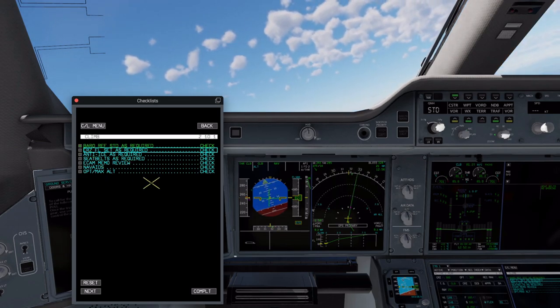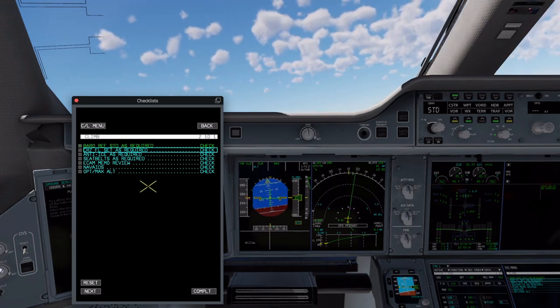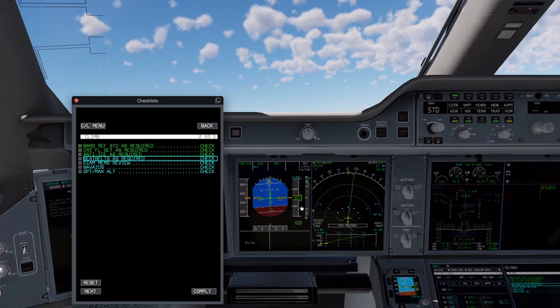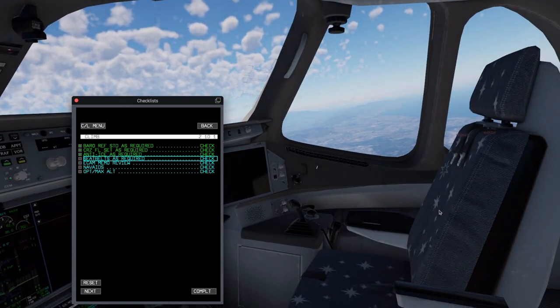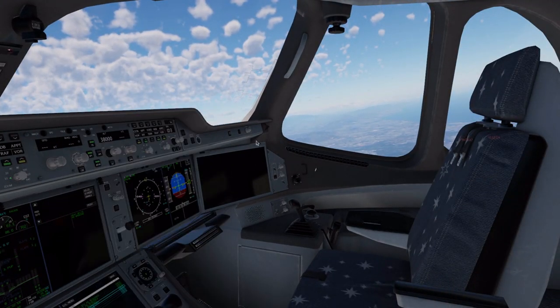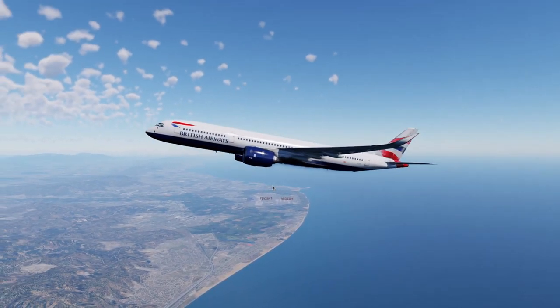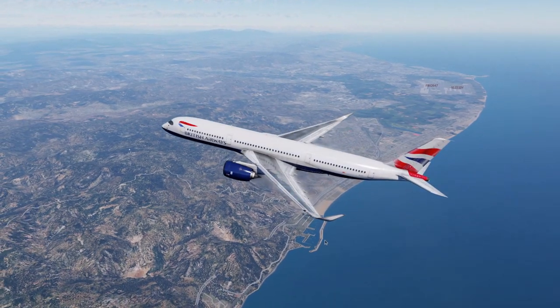Cruise flight level set is required. We're going to climb straight up to 38,000 feet, flight level 380. Anti-ice is not required. Seatbelt is required. When we get to 10,000 feet, we are going to let the wonderful passengers in the back of our plane. God, this is pretty. We're going to allow them to turn their seatbelts off. That is something else, isn't it? So pretty.